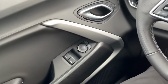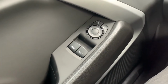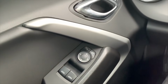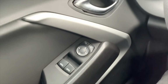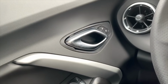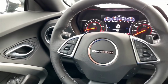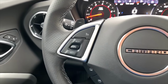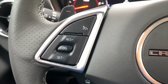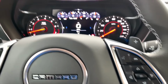On the driver door, you have the window control. Both windows are fully automatic. Right above it, you have the mirror controls. You also have the trunk opener. You have lock and unlock with the door handle. On the steering wheel, you have a 3-spoke leather wrapped steering wheel. On the left-hand side, you have your cruise control. On the right-hand side, you have your controls for the screen and voice command.